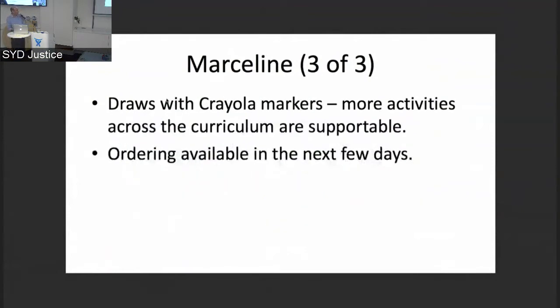Draws with Crayola markers, which I reckon are fantastic, and drawing, being able to draw, teaches so many aspects of different areas across the curriculum. For example, you know, geometry, angles, you know, that kind of thing.